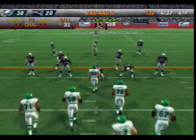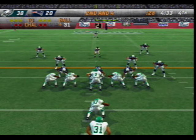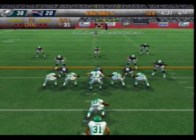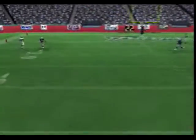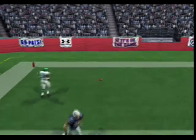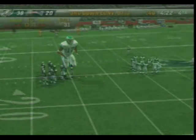Second and four. Ball on the 31-yard line. Dillon lines up behind his fullback. Great fake. Looks to the end zone. Incomplete pass. They dropped additional people into the secondary, but still generated an excellent pass rush.